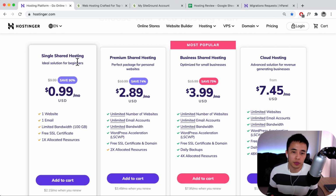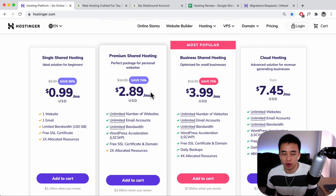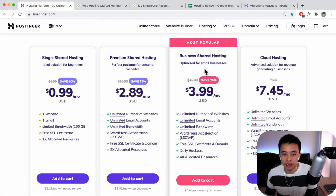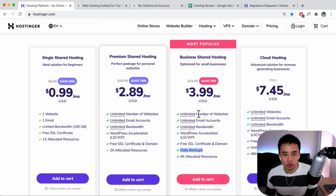Now, if you're a local business, or you want to create an e-commerce business, or a course website with a lot of videos, a lot of text, or a lot of different pages, and you really want a faster website, then I recommend the business shared, mainly because it's around $1 more per month. So I think this is probably the best deal, and you also get the daily backups included as well as the free SSL and domain. This one you don't get the domain, but it's the cheapest plan. But between these two, get this one, right?